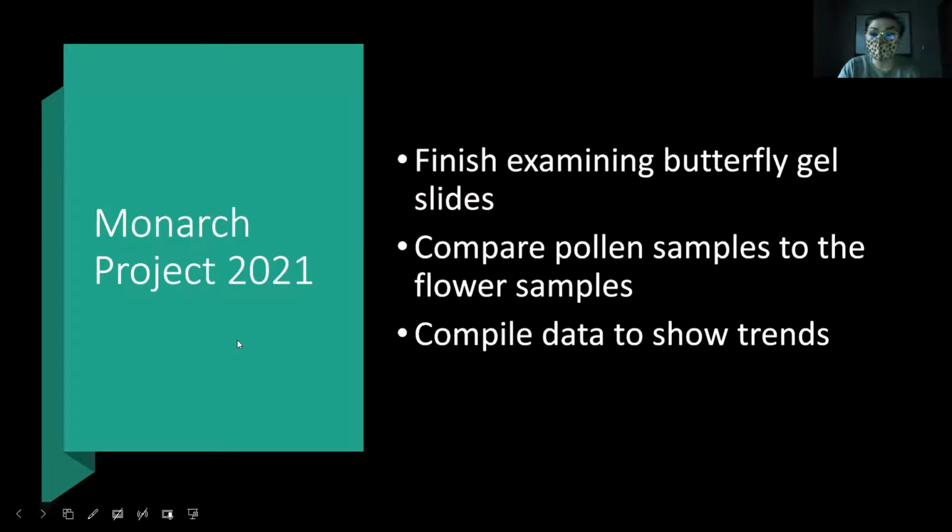So what I have left to do for the Monarch project in 2021, I need to finish examining the butterfly gel slides. Each gel slide takes quite a bit of time to analyze, probably about 2 to 4 hours per slide, and each butterfly has multiple slides, one for the feet and one for the proboscis, so it does take quite a bit of time to get one butterfly completely analyzed. And then I need to compare the pollen samples from the butterflies to the flower samples. That way I can get a good knowledge of the species that I'm finding that the butterflies are picking up. And then I'm going to compile the data to show trends.